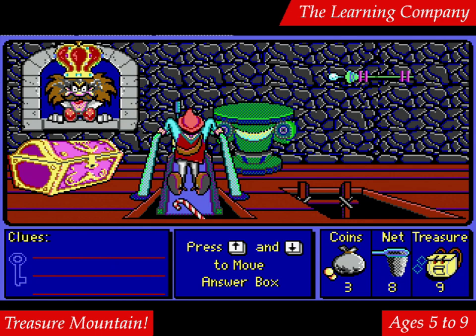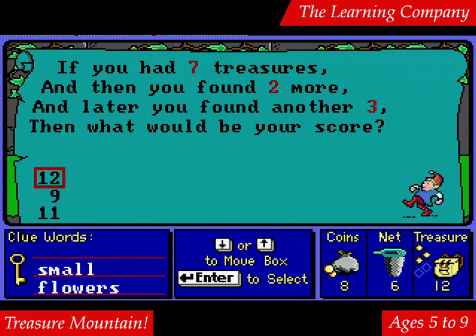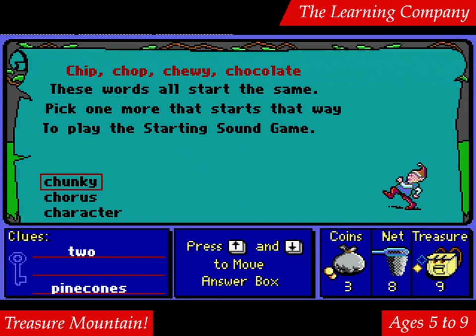Over 350 carefully crafted problem-solving questions meet a broad range of educational skills. With a little help, even pre-readers will enjoy this delightful game.